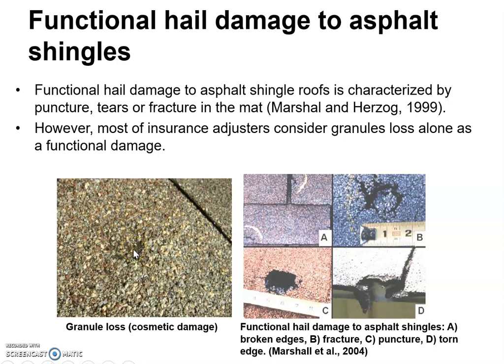So just granular loss, which happens for different reasons, including hail damage, does not certify a shingle to be replaced. However, the pictures on the right show different damages that entitle the shingle to be replaced. Picture A shows a broken edge. Picture B shows a fracture. Picture C shows a puncture, and picture D shows a torn edge.